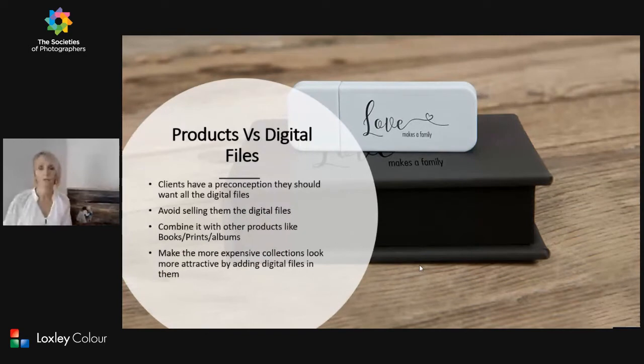So this is an easy one, because obviously, if you've got more products and you're selling more products, you can add, say, to the middle package, maybe 10 digital file images, and then maybe more for the top package. So it makes each look more attractive. If they want them all, they're all in the top package, for example.